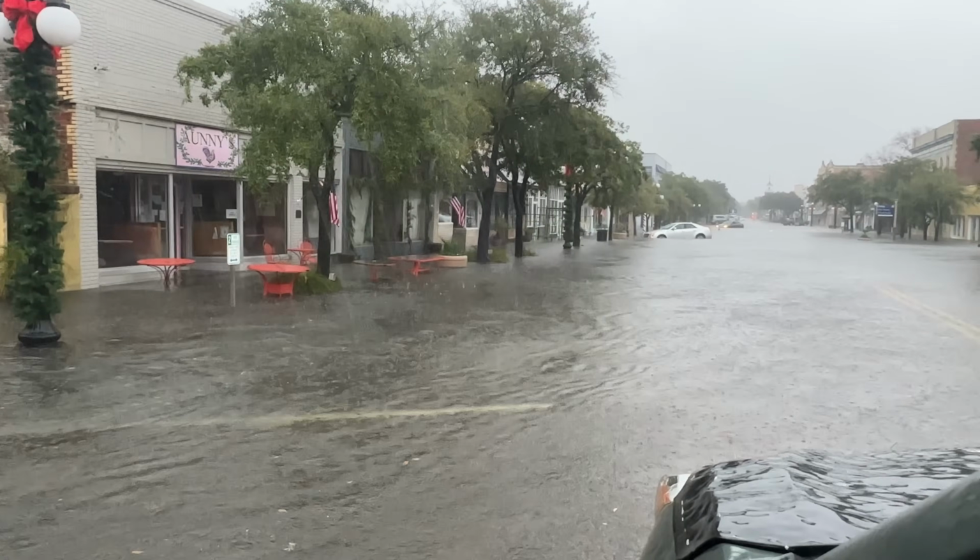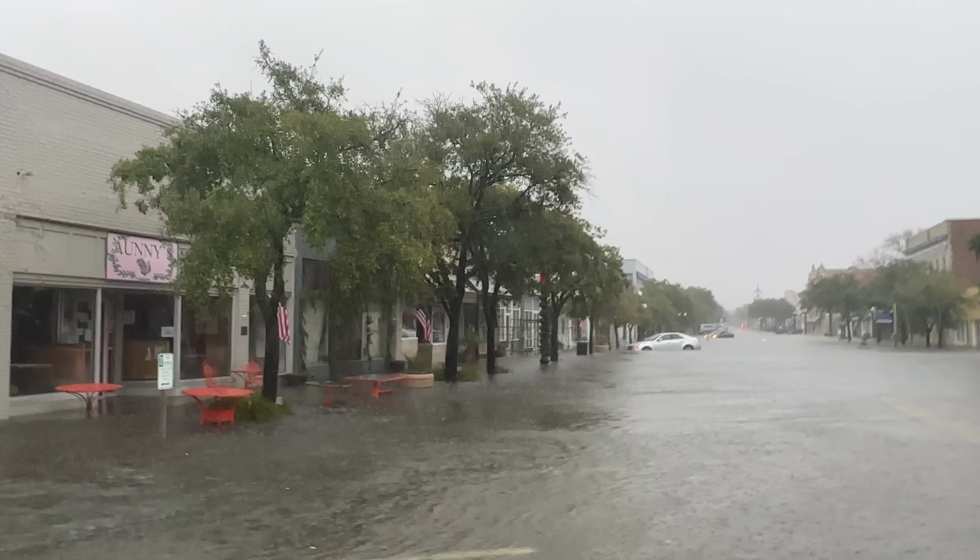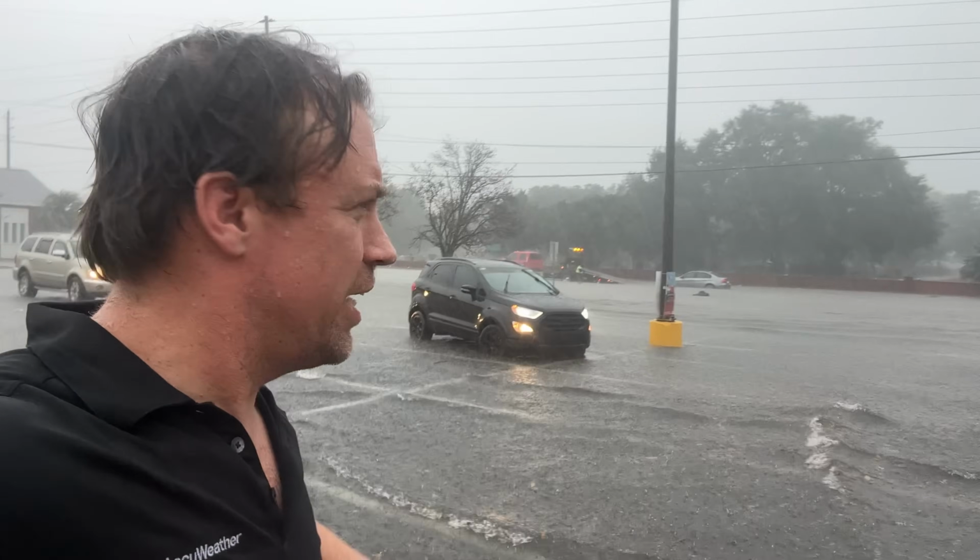I'm in Georgetown, South Carolina, where a flash flood emergency is in effect right now. You can see some vehicles stranded right in front of the Piggly Wiggly. There's even a tow in progress right here. Water several feet deep, especially down near the waterfront.